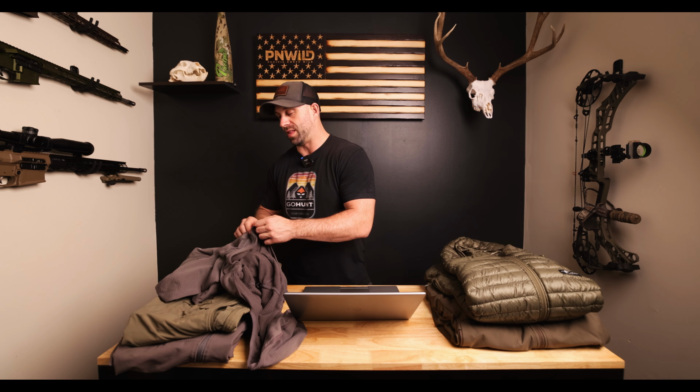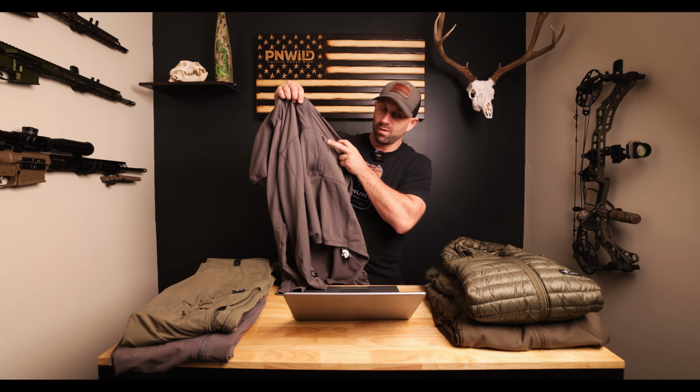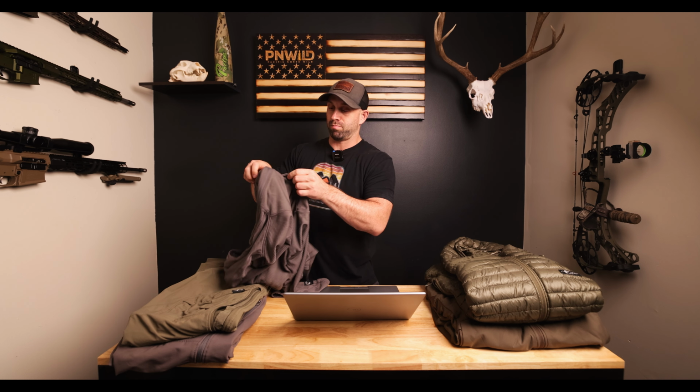The one thing in that mid-layer shootout that I did touch on that I wasn't the biggest fan of is this chest pocket right here. I think it's a little bit pointless because where it sits is right about here, which is where your bino harness is gonna sit. And so if you're wearing a bino harness, that pocket's basically null and void, in my opinion.